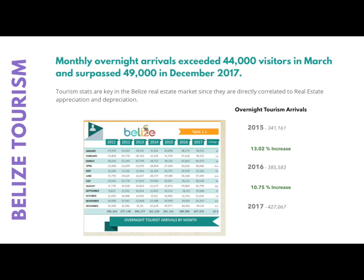And this has made Belize one of the fastest growing markets within the entire Caribbean and Central America region, if not the fastest. And all of this data is pulled from the BTB's website. So you can see this little chart we have right here. It tracks the data on a year, annualized and monthly basis.